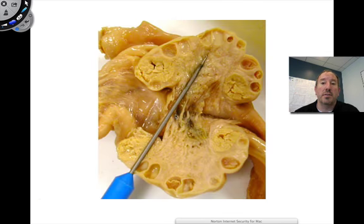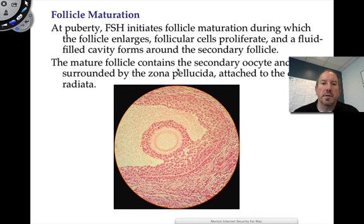And then I like this. This is an actual ovary. So this is the ovary cut in half. Look at this. These are the fluid-filled follicles up here, causing the ovary to sort of swell up on the outside. And then here's the corpus luteum right in here. And so you could actually feel on the outside these little bulges when the follicle is about to rupture.